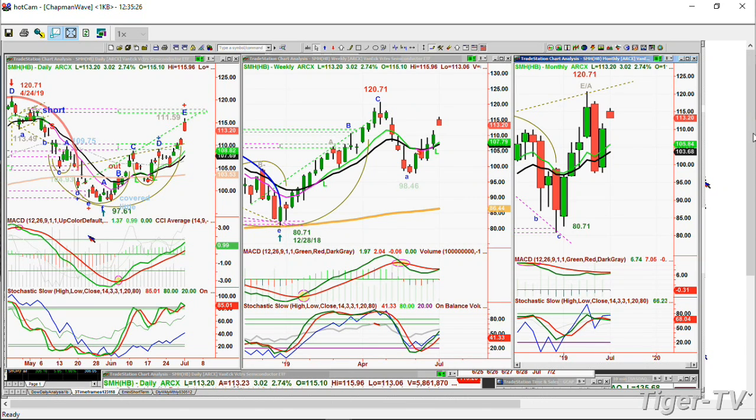We have not been long. We covered our shorts. We were short from the 100 off the 120.71 high in April. We got short at 116s. It went all the way down to the 98s. 97.61 was the low. Down to the 98, we were already covering almost the last position. Then the last position was at about 103, 105, and we're out.